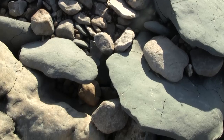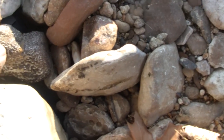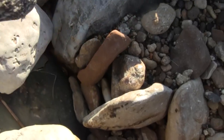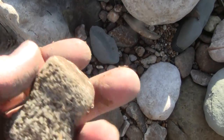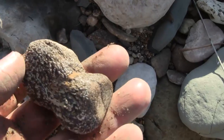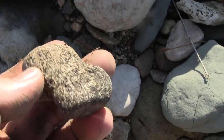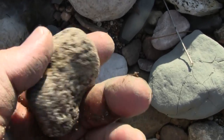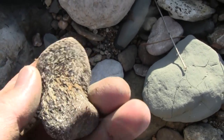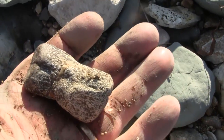Okay, over here in the rocks I found another pretty cool piece of vertebrae. Fossilized vertebrae. Let's see here if I can find it. Pull it out here and show you. Pretty cool. Hard to believe this creature was once walking around here millions of years ago. Died right here. Bones solidified, turned to rock. Now I'm holding them in my hand today. Pretty cool.